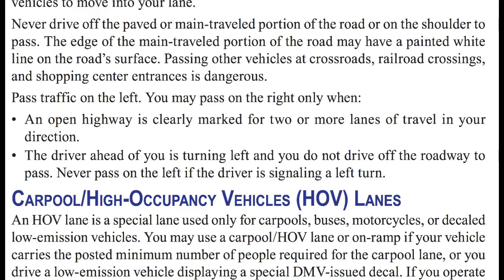Pass traffic on the left. You may pass on the right only when an open highway is clearly marked for 2 or more lanes of travel in your direction, or the driver ahead of you is turning left and you do not drive off the roadway to pass. Never pass on the left if the driver is signaling to turn left.